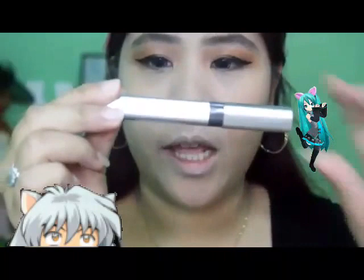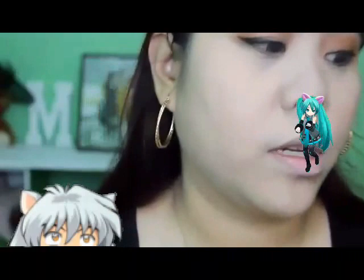Next is mascara, and I have this. For mascara, I will use my Ever Bilena Super Lash Mascara, and I bought this sa 7-Eleven. See? For 130 pesos. So, i-curl ko lang muna yung lashes ko, then I apply this mascara.